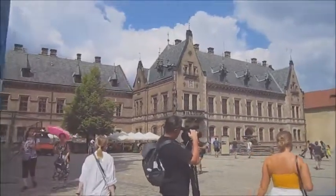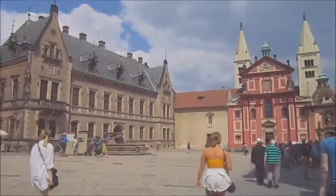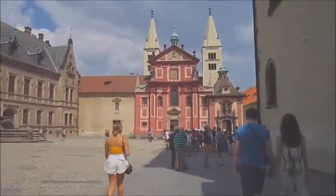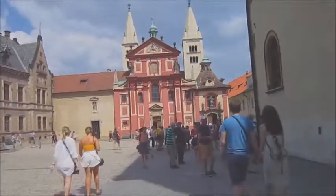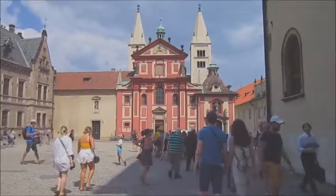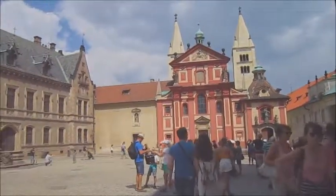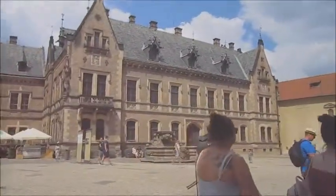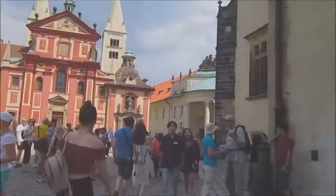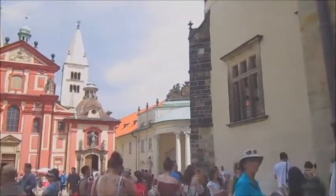Just like this part of the St. Vitus Cathedral, or even in the center, they are making reconstruction. Is that why? Because the Czechoslovak Republic was officially founded in 1918, and this year it is 100 years. So that's why there is a lot of reconstruction even in Prague. Because in autumn, in September or October, it will be the anniversary of the Czech Republic.